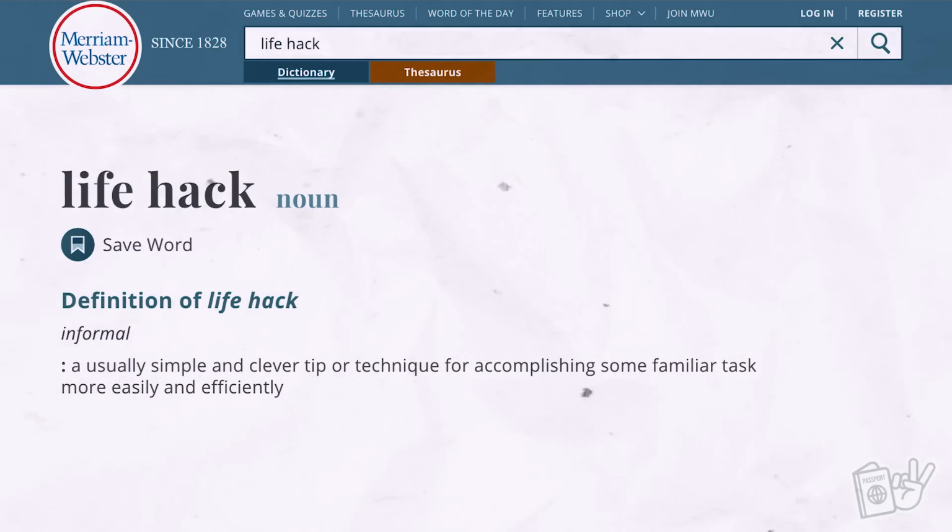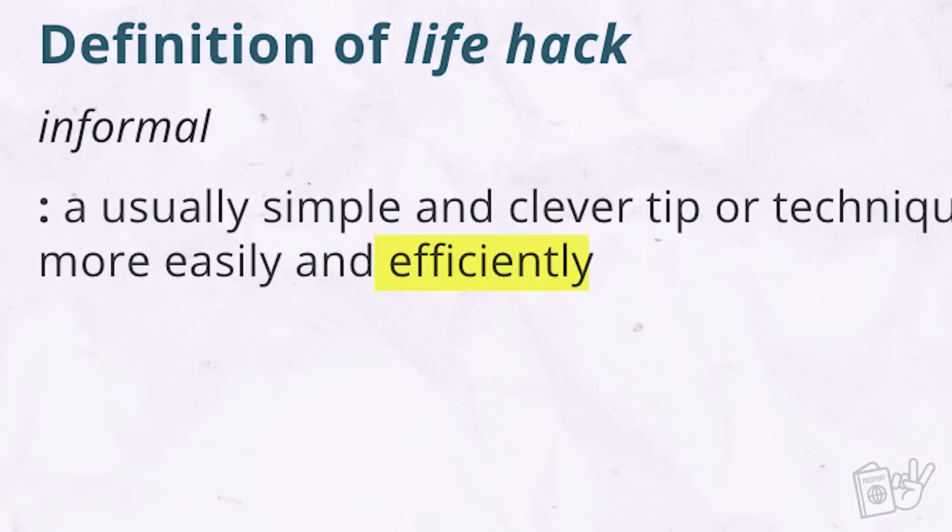Merriam-Webster defines a life hack as a usually simple and clever tip or technique for accomplishing some familiar task more easily and efficiently. And if there is one word that Germans are well known for, it is this one. Like the definition describes, this could be some process that takes a long time, and once you apply a life hack, it can help you do that process faster. Or a life hack could be simply something that just makes your life more enjoyable in a unique way, or helps things become more practical that normally are a waste.